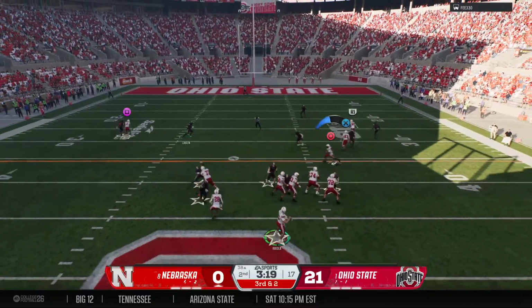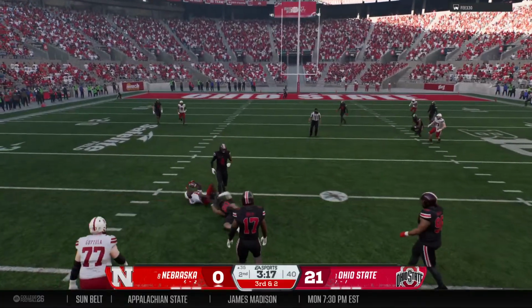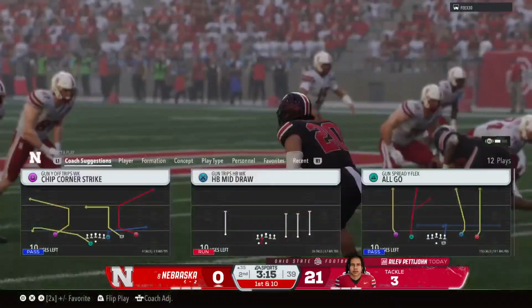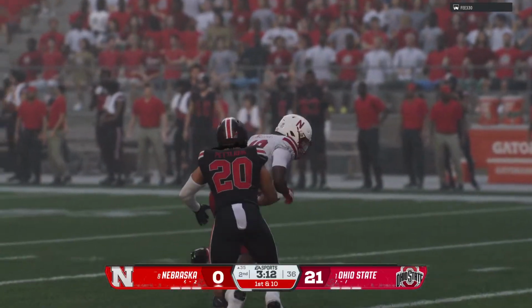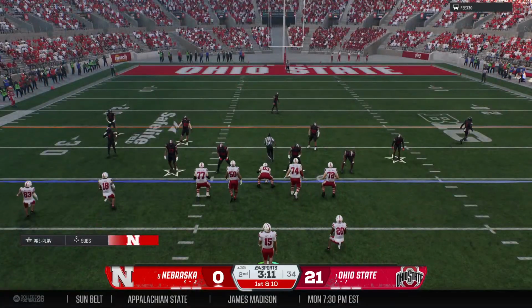Looking to pick up the first down through the air. Caught over the middle. It's Mills. The Cornhuskers pick up enough for a first down here. And you just continue to see the chemistry between these two.